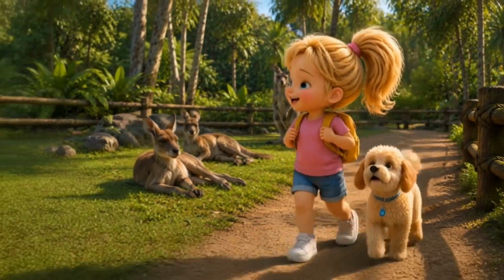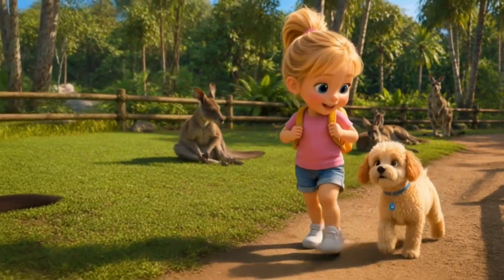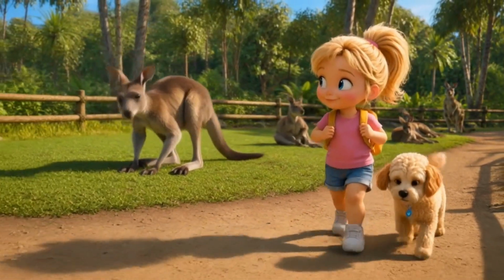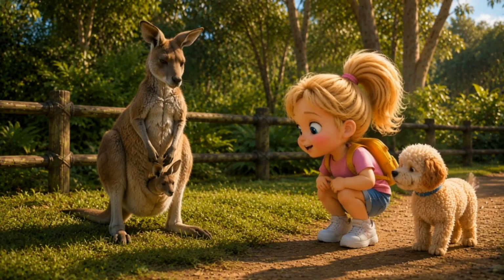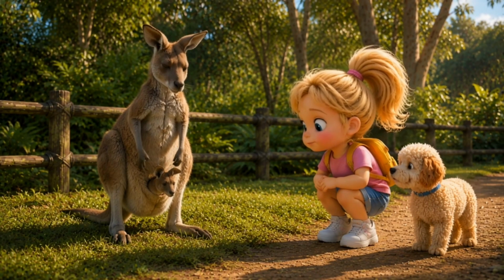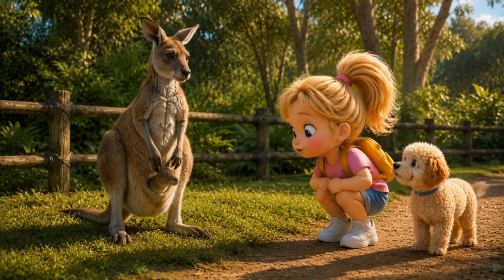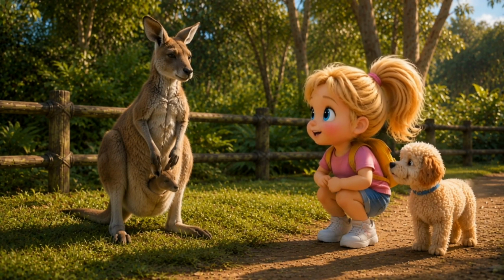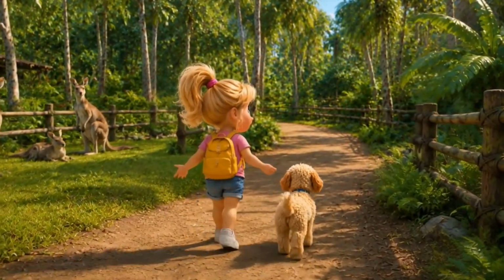Look at them, Leo. Kangaroos have really powerful back legs, and they use their big tails to help them balance. Imagine being able to hop everywhere. Leo, look! There's a little joey in her pouch. Baby kangaroos are tiny when they're born, so the pouch keeps them safe while they grow bigger. That little joey was so cute, Leo.